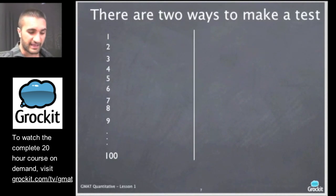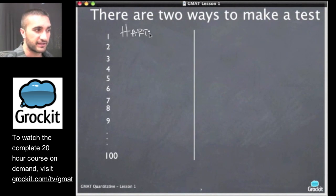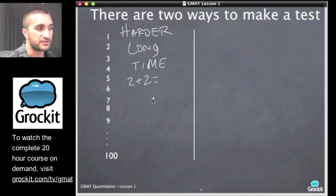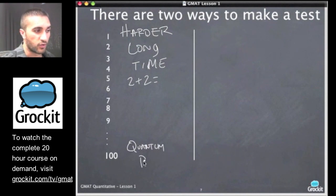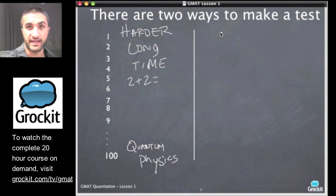There are a couple of ways we could make a test, and it's important to understand that the GMAT picks one of these designs. So we could make a test where each question just gets successively harder, but we had a long time to do it, say even several days to work on this exam. In this situation, we would go maybe from questions that started as 2 plus 2, but by the time they got near the end, they were asking us questions about quantum physics, and very few people, even given several days, could get to the point where they could answer the quantum physics questions. And the GMAT doesn't take this tack.